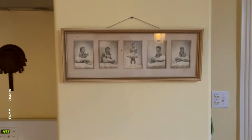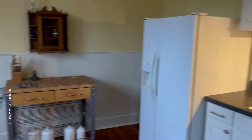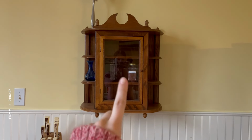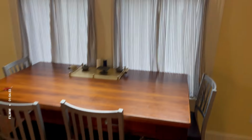Oh, look at these pictures. How sweet are these pictures? I love that. Full-size fridge. I've been looking for one of these shelving units in the thrift forever. I'm gonna find one eventually. And our dining table, of course.